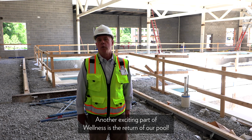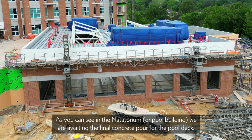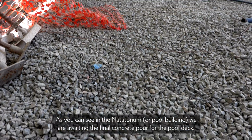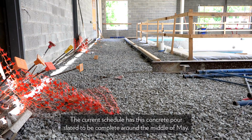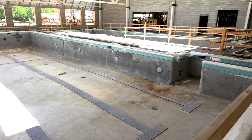Another exciting part of our wellness is the return of our pool. As you can see in the natatorium or pool building, we're awaiting the final concrete pour for the pool deck. The current schedule has this concrete pour slated to be completed around the middle of May.